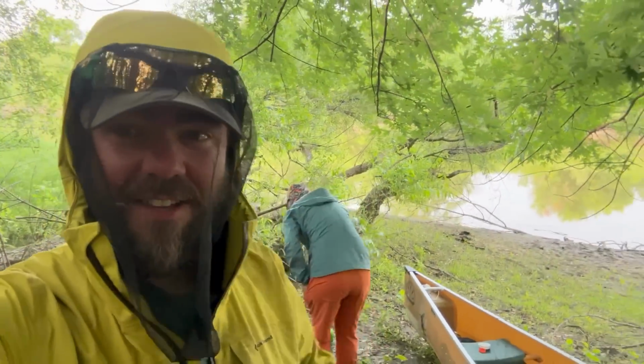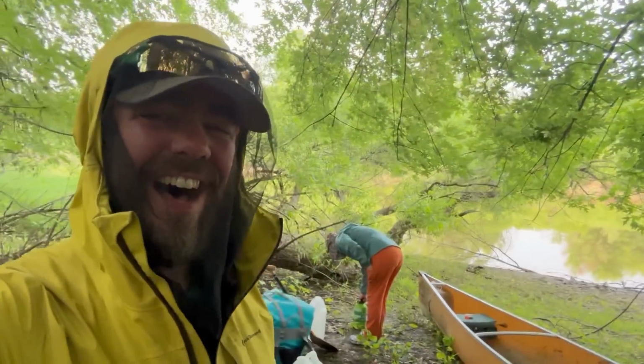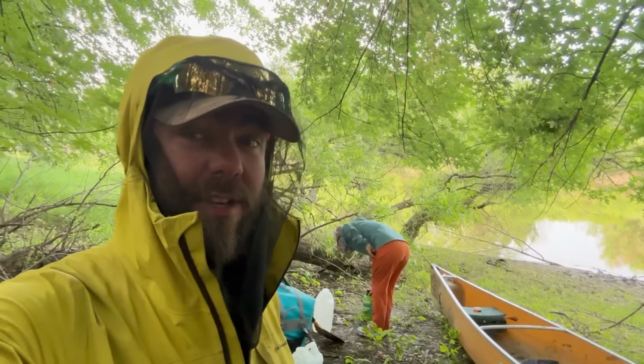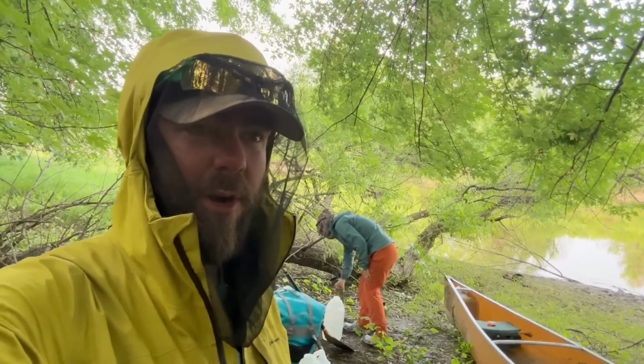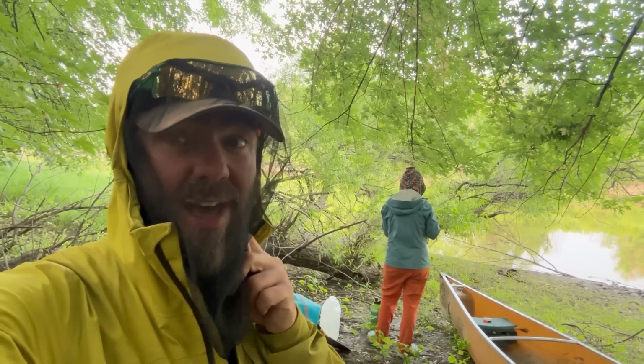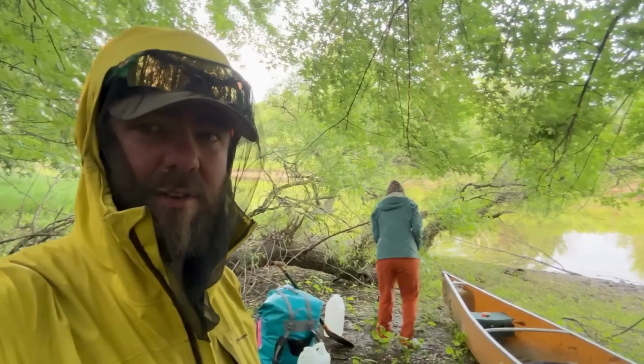So yes, Jen is getting bit by mosquitoes less. That's the takeaway from that. We are mostly clear for today. There may be a small bit of rapids. Brainerd is probably tomorrow. St. Cloud is the town after that, where we may actually try and get a hotel, Airbnb, shower, etc.